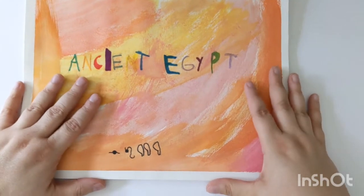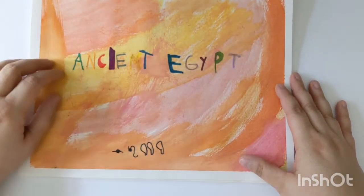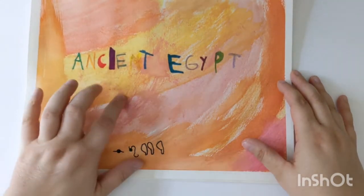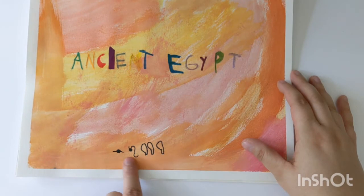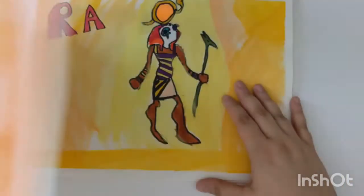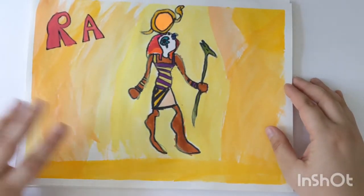So this is my son. Again, he's in 2nd grade. He just did a pretty little watercolor background for his cover, and then wrote ancient Egypt, and then, sorry, this is my daughter's, this isn't my son's. That's her name in hieroglyphics.